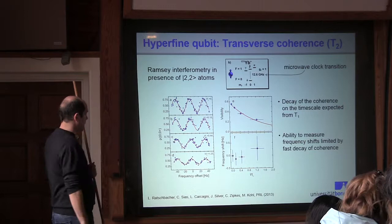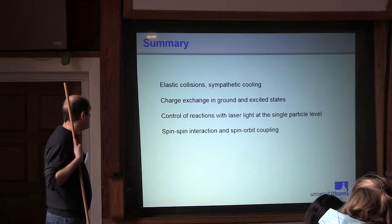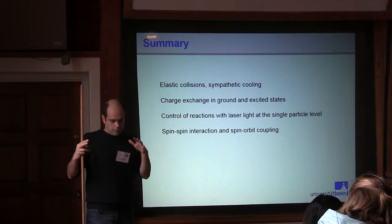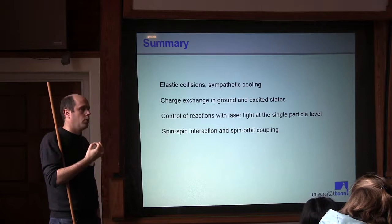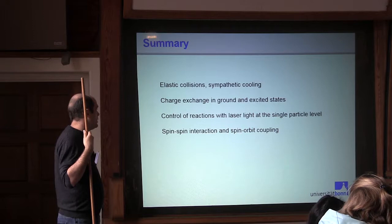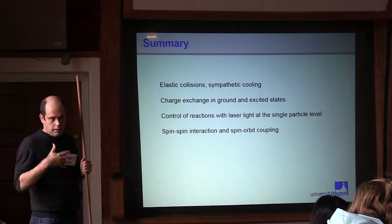Okay, this brings me to the end of this talk. I showed you what we can do in this hybrid system of trapped ions and trapped neutral atoms, how we can explore new regimes of chemistry, making use of the extraordinary control that we have over the individual systems. For example, the Ramsey method at the end was the important bit, showing that we can do this with individual systems like the ion.